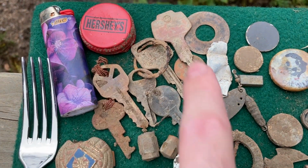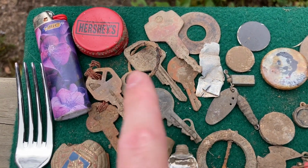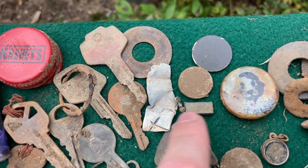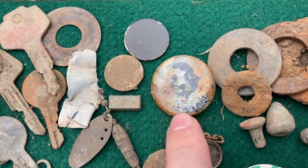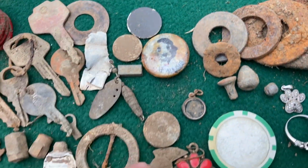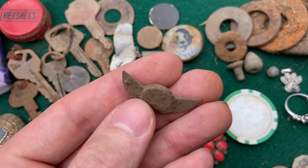Got a lot of keys. I didn't show you guys all these keys coming out of the ground, but it looks like I got 1, 2, 3, 4, 5, 6, 7. 7 keys. The top to an old Hershey's container. Piece of lead. Random things. There's that aluminum blank. Piece of a fishing lure. CalArt Kids button. These actually ring up on my machine a little bit. What else do we have down here? There's the piece that's probably off of like a wooden folding ruler, I believe.